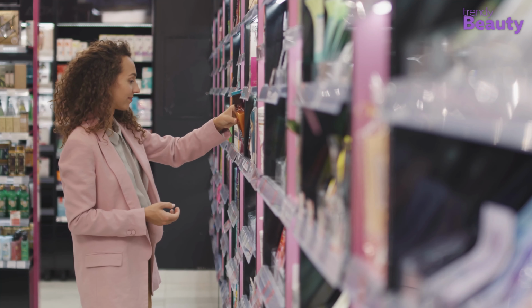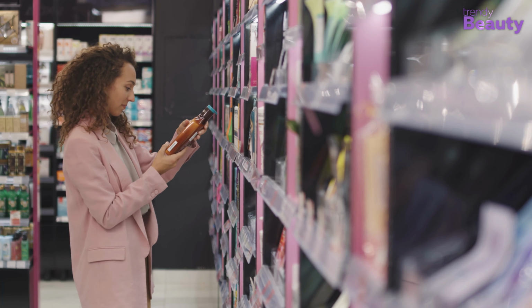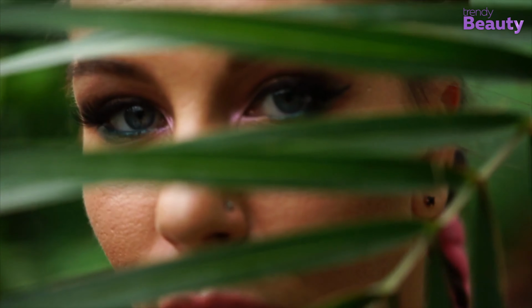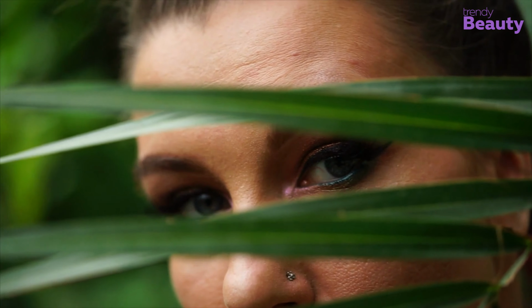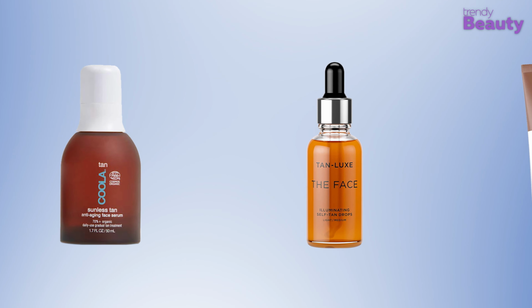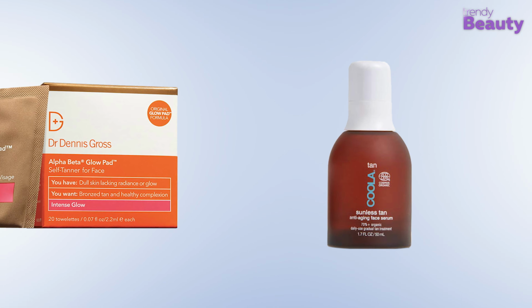When it comes to your face, choosing a self-tanner turns out to be a tricky task. But with the right products at hand, you can achieve that perfect tan for summer. This is why in today's video, we have rounded up the 5 best self-tanners for face. Let's check them out.